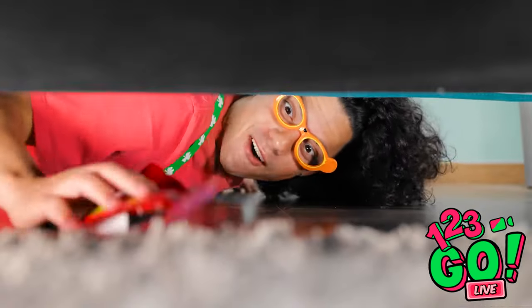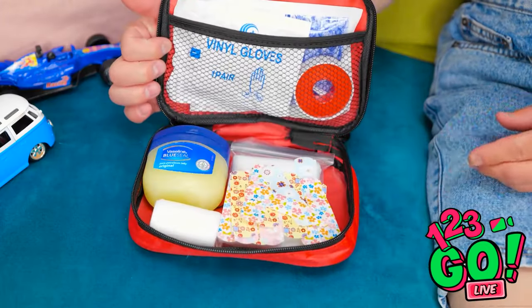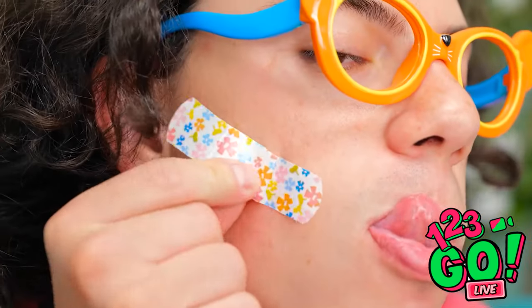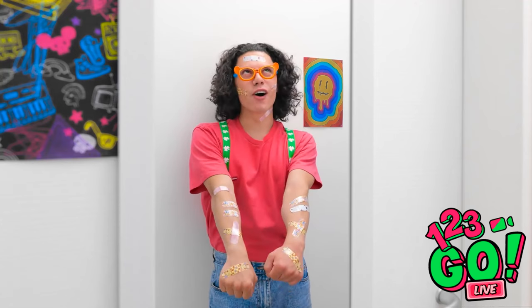Whoa! Ooh, candy! Aw, it's empty! I wanna have some fun! Wow! I can stick my tongue out too! Look! I'm not feeling this. Oh, what's this? This looks interesting. Whoa, I wonder what's inside. Wow, look at this. I'm gonna put them on. I'll put one right here. This is awesome! They're like tattoos. I look so cool!